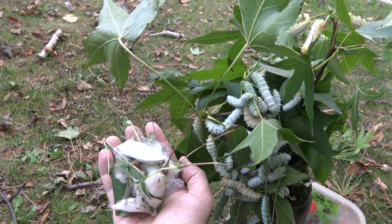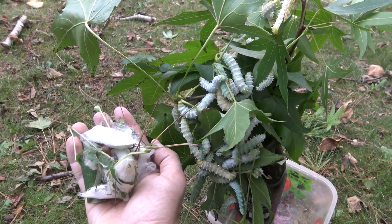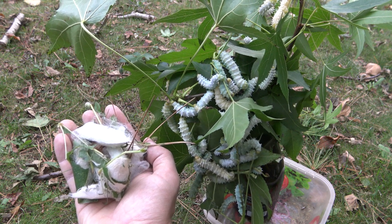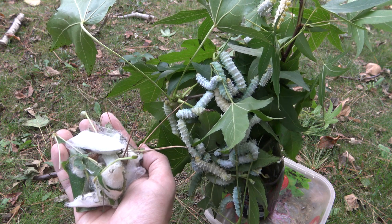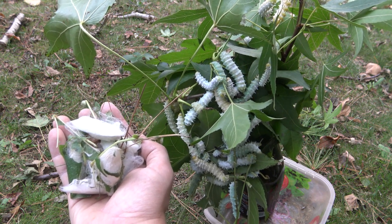Today we have a good harvest with many new cocoons. And here on the right are the last caterpillars. There's actually many left. And this is some of their last food, so I guess I have to give them some new food pretty soon. These caterpillars are very good at running out of food.